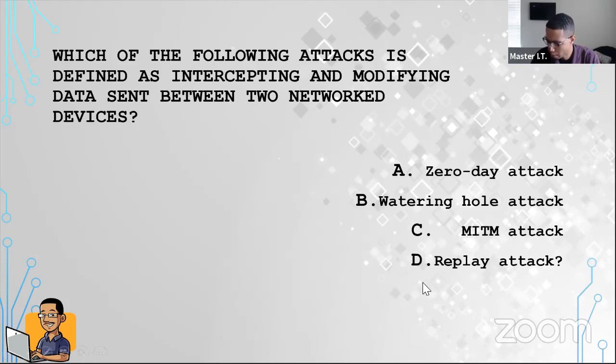As always, gang, you're going to have acronyms, things that you need to pay attention to. So there's an acronym right there, and that acronym pretty much will tell you what the answer is. So the answer that we're looking for is C.